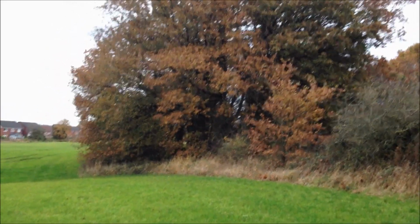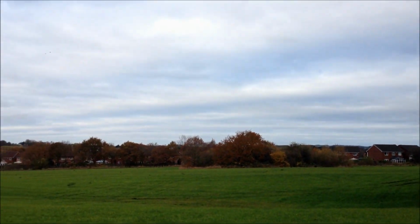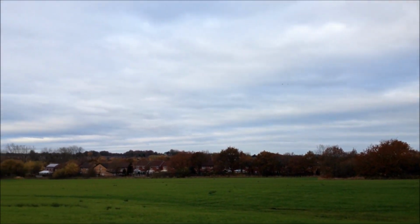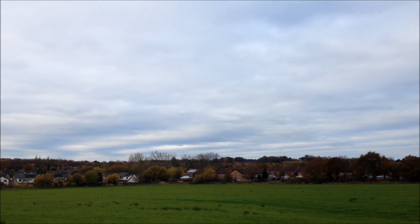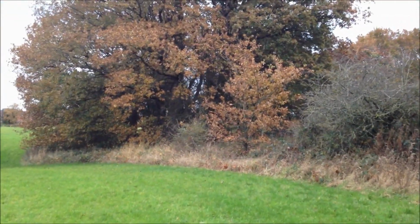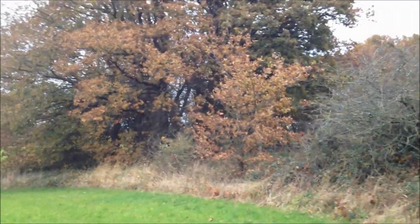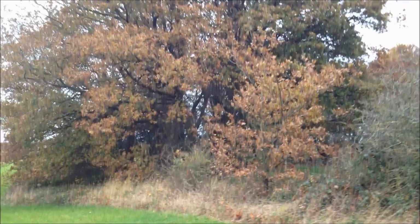And this really was an isolated spot. You can see why they chose it. Those houses that you can just see in the distance there, those wouldn't have been there back in the 1800s. And it was at the end of a very long drive, and there was a dogleg in the drive, so that it would be hidden from the main road.